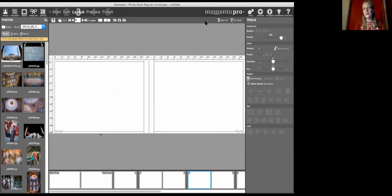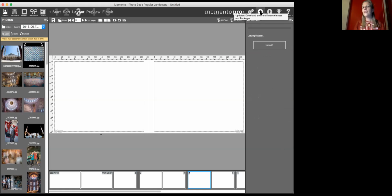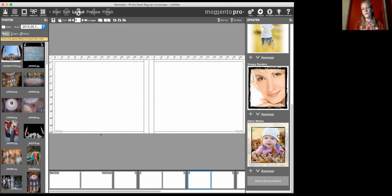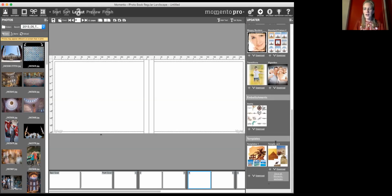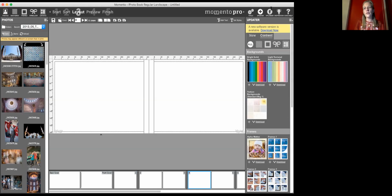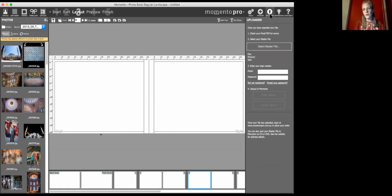Now, on the right-hand side, on our way over, we have the add text tool, which we'll use very shortly. And then over on the right, we have our tools menu that will be highlighted in a moment. We're going to use that quite a bit in a moment. The updater panel, that's where I was suggesting you can go and find more frames, backgrounds, and other kinds of content, templates. There's a whole host you can find there, but I'll let you investigate that at your leisure. Upload is where you can upload your finished file.